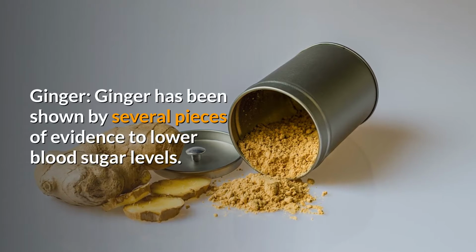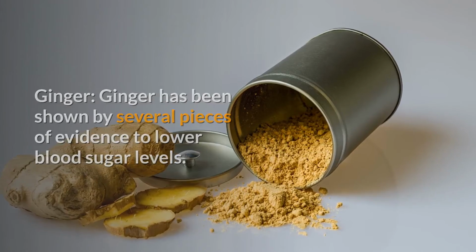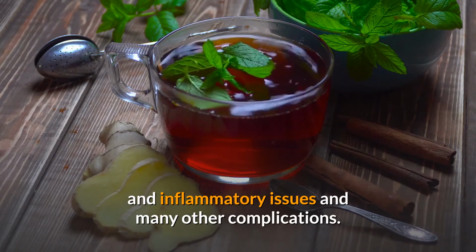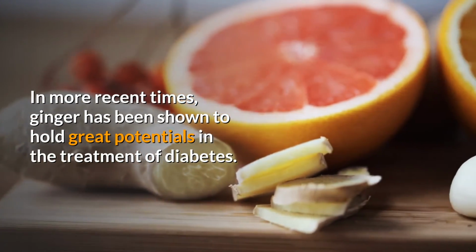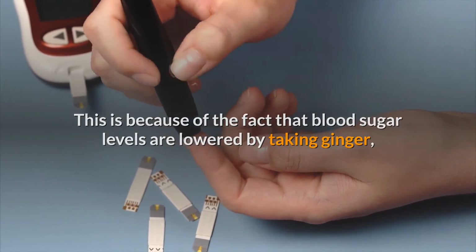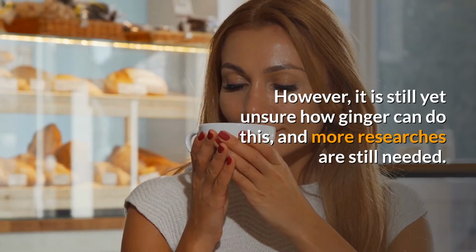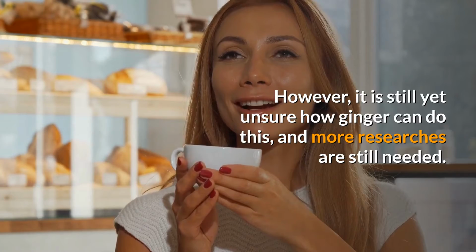7. Ginger. Ginger has been shown by several pieces of evidence to lower blood sugar levels. It has been used for thousands of years as a traditional herb, mainly for digestive and inflammatory issues and many other complications. In more recent times, ginger has been shown to hold great potential in the treatment of diabetes. This is because blood sugar levels are lowered by taking ginger, even though it doesn't affect blood insulin levels. It is also suggested to reduce insulin resistance. However, it is still unsure how ginger can do this, and more research is still needed.